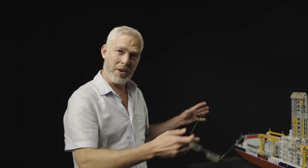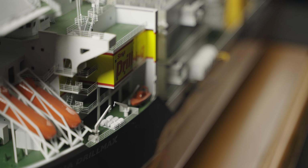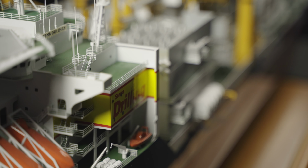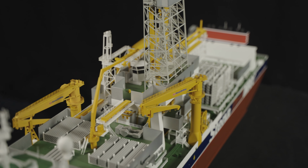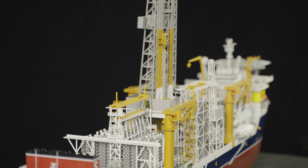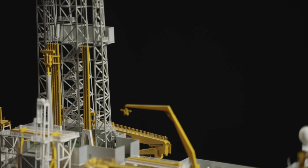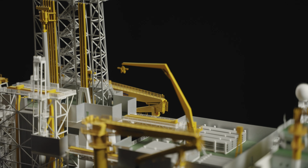It can drill down to a depth of 35,000 feet. It's 6.5 miles. And one of the most interesting things about it is that when you're drilling down on the seabed so deep, you still need to maintain your position. Now, you can't do it with anchors, so this has a dynamic positioning system, computer controlled, and they have thrusters at the bow and at the stern which can spin 360 degrees, and they can respond to changing sea conditions, changing weather conditions, to make sure that this vessel stays in exactly the right place while it's conducting these incredibly complex drilling operations from this tower.